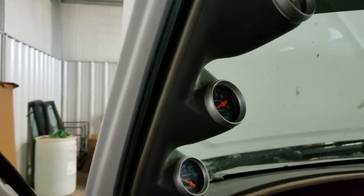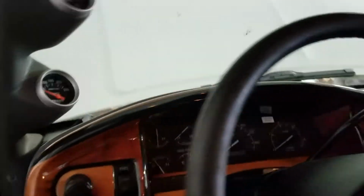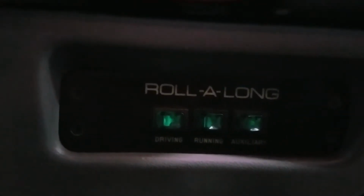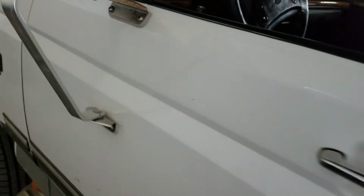All the A-pillar gauges work. That's for the lights on the roll-log conversion. None of those work. Now the grill's not even there, the driving ones. Auxiliary, I don't even know what those are. Running ones don't work. Maybe auxiliary is the ones in the bumper. Those are wired up to the reverse. So that's good enough. Replace this mirror.